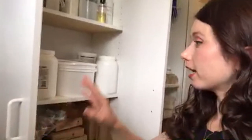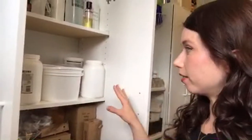The next shelf down is a collection of butters. Now, I usually don't keep butters in my fridge, in large part because saturated fats are significantly more shelf stable than unsaturated fats. So things like cocoa butter are predominantly stearic acid and other hard saturated fats like palmitic acid, and they are more shelf stable.